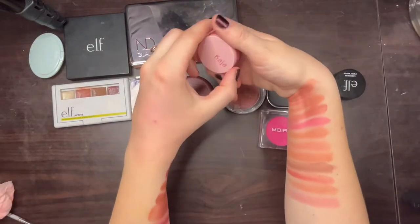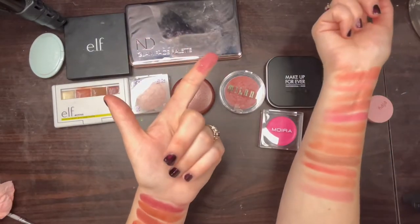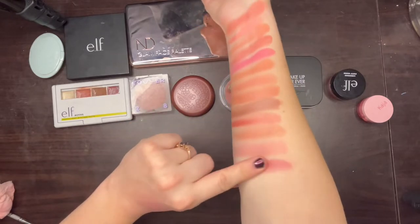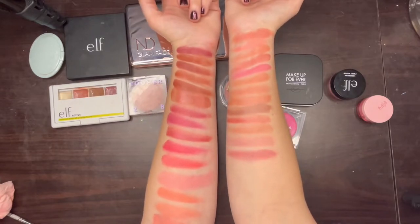Now we'll do the top shade in that Kaja Bento box thing. It's a very cool toned rosy pink. Very, very pretty. Really enjoy that one, and it's very different than pretty much anything else I have, which for me is hard to come by at this point.